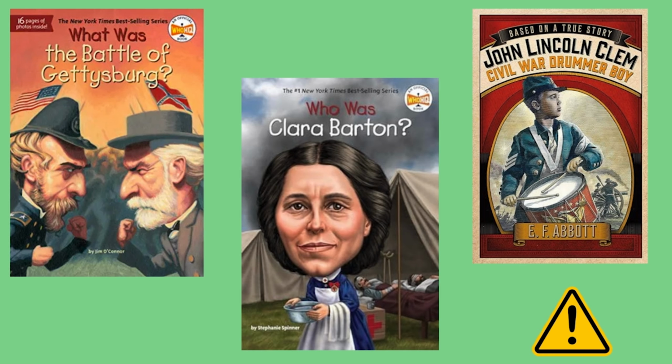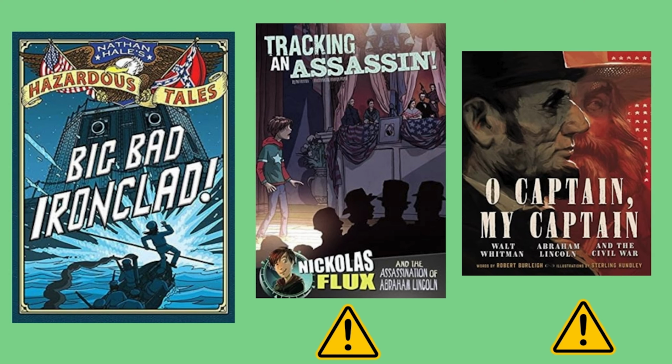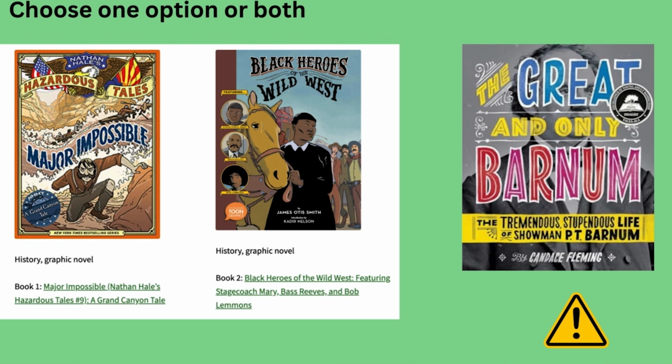John Lincoln Clem, Civil War drummer boy, has a cautionary note due to some sensitive activity. Tracking an Assassin has some information concerning former President Lincoln's death. O Captain, My Captain has some information about the horrors of war. The Great and Only Barnum is tagged because there is an unclear friendship that is mentioned in the book. There is also mention of someone who is overcoming an addiction, so be sure to check that out.